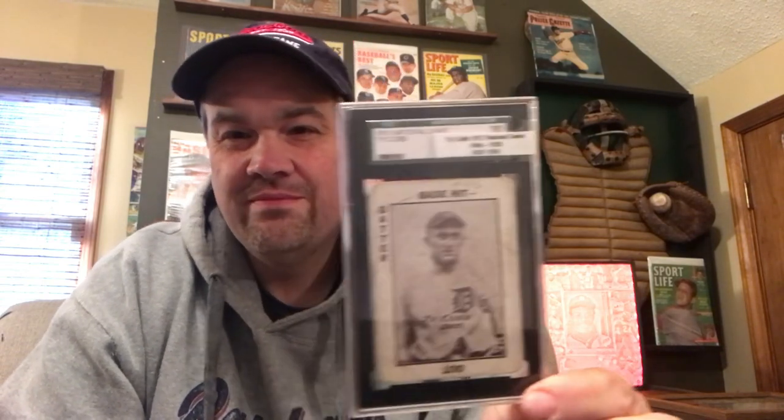So there you go. And then just above that, at $120, and this is crazy, a Playing Days 1913 National Game Ty Cobb for $120. There you go.